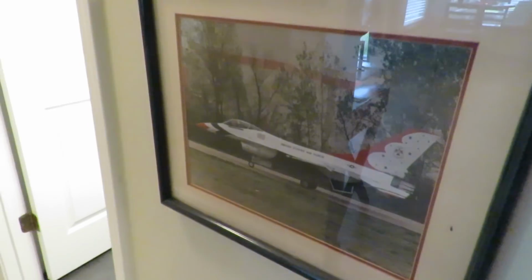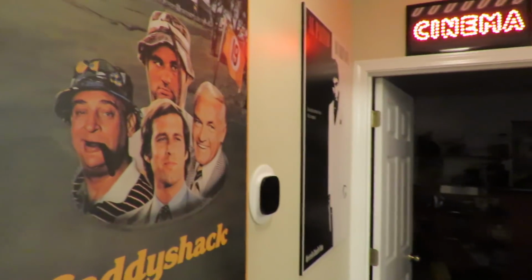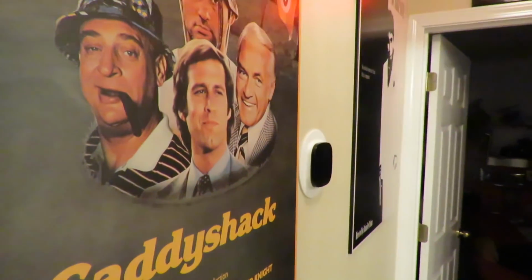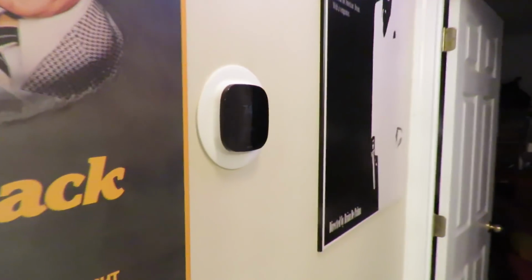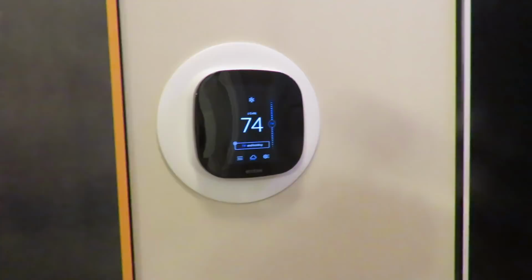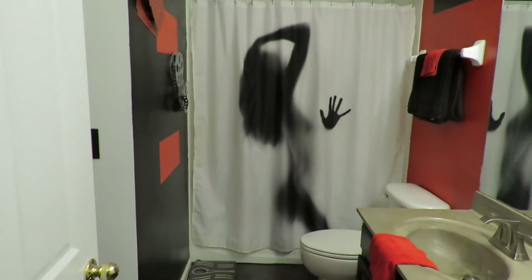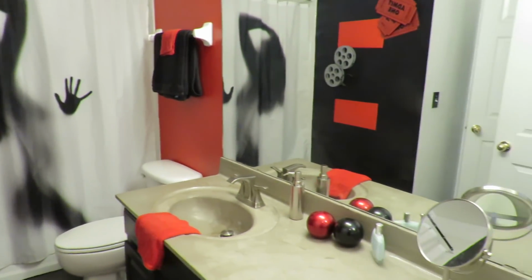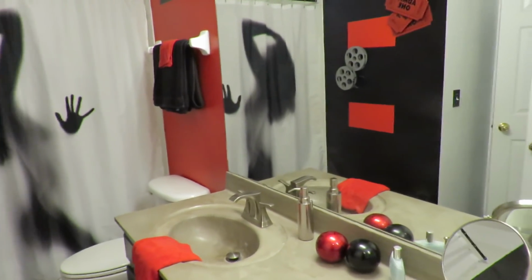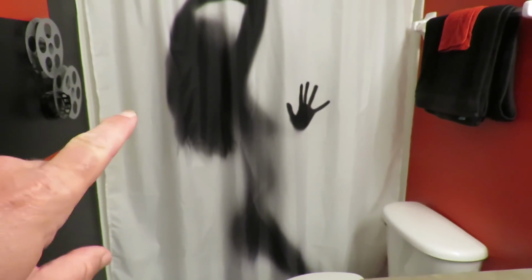And that's Thunderbirds. But as we come down to the cinema, you get the movie posters on the wall, Caddyshack, Scarface. I have an Ecobee thermostat, which is awesome. It's Wi-Fi. You can set it from, well, you know what they are. It's like a Nest. And then this is the second bathroom that also joins into the cinema. And that's why you have some of the cinema things on the wall and stuff like that. And unfortunately that girl came over to take a shower.